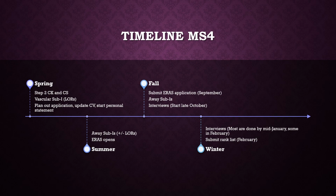In the fall, you'll be submitting your ERAS application, probably in early September. You'll be finishing your away sub-Is. Some people go through October for vascular surgery. I think it's pretty common.